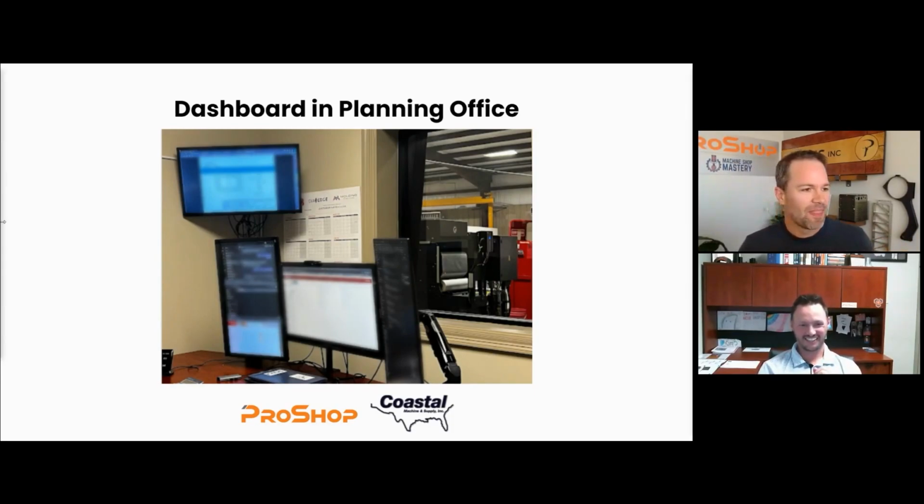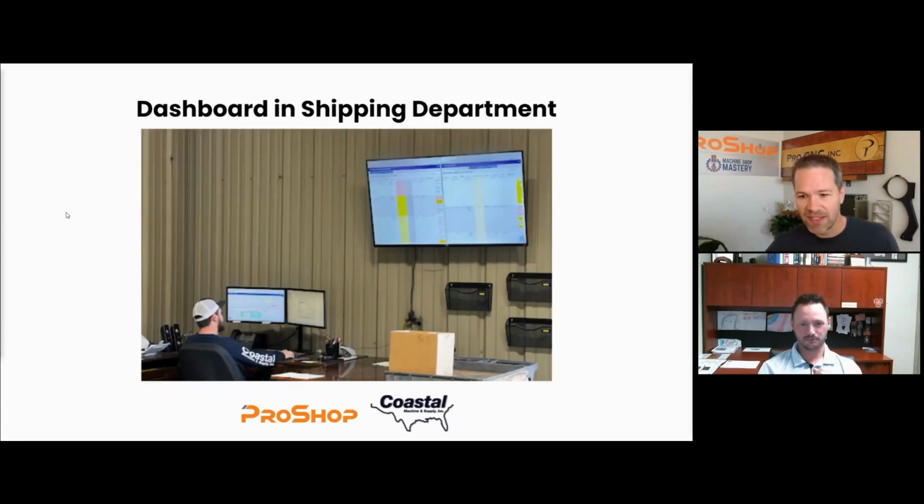Yeah. And then here's the one out in shipping. So you can see there's ProShop up on these monitors, but then there's the big TV with, again, the vendors and the clients showing what's ready to go. And I noticed these little file folder boxes, and you do, because this is the one place where you do need some paperwork, right? You need to print packing slips, print the drawings to go to your vendors, or the document packages for your customers. Yep. So these will get inserted into these when they're ready to go. Yep, absolutely. Awesome.